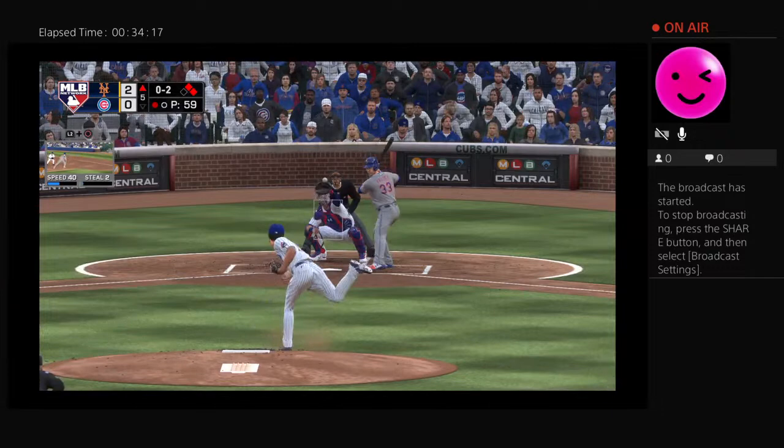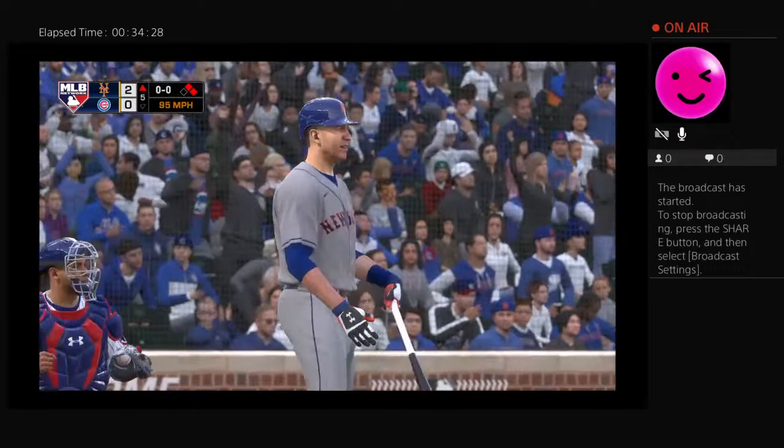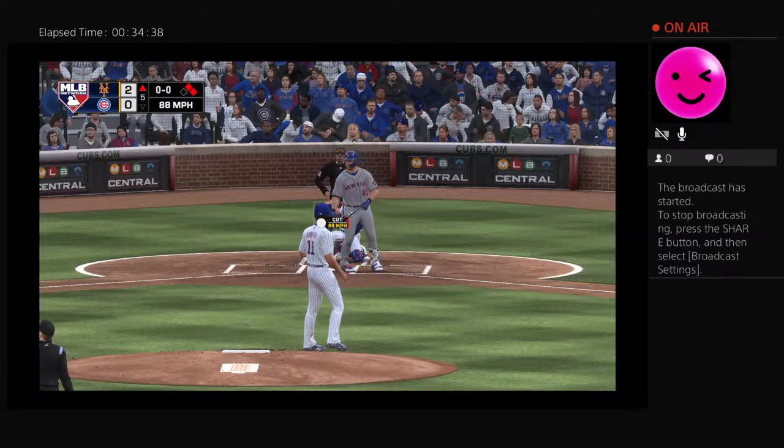Tried to get him to chase the cutter there, a ball and two strikes. These are the situations right here that make me miss wearing a uniform. The big spot, the cat and mouse of what's he going to throw. I'm down 1-2. Can I battle back? The pitcher's trying to put me away. But this is what the game's all about. So it was a swinging strike three. Todd Frazier goes down for out number two in the top half.